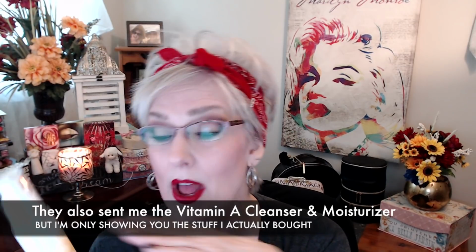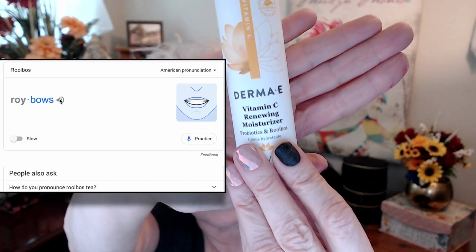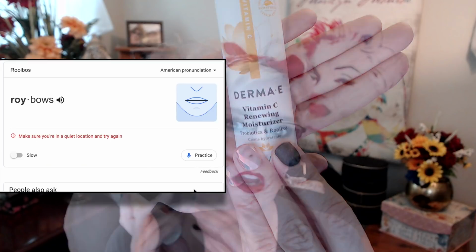I like their cleansers, and I like their moisturizers and stuff too. So I picked this up. This is the Derma E Vitamin C Renewing Moisturizer with probiotics and that thing that I can't say. Rooibos. You may have mispronounced it. Rooibos. You are as bad as Siri. Do you guys remember me talking to you about the tea that had that in there? So because of that, I know that that's an antioxidant. It's got probiotics and antioxidant in this. Smells kind of funky. You know, a lot of Derma E stuff smells kind of funky to me.